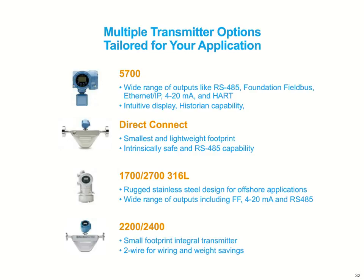Micro Motion also offers a wide range of transmitters to meet the needs of your process. On the top of the screen we're highlighting our new 5700 transmitter. This transmitter has a lot of flexibility in channels. We have up to 5 input and output channels, and it's offered in a wide range of digital protocols such as Foundation Fieldbus, HART, Ethernet IP, and Ethernet TCP/IP.